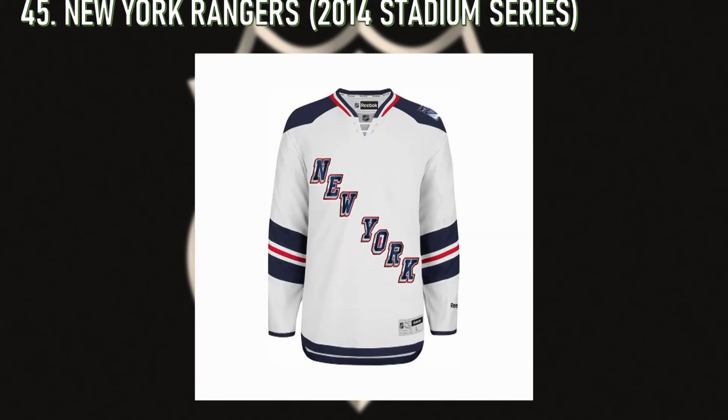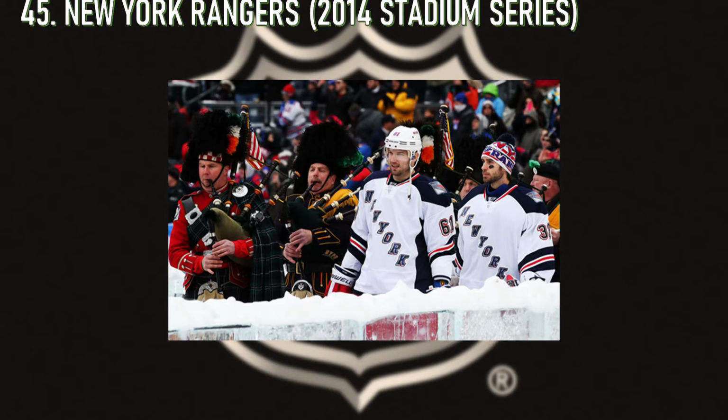Number 45, the Rangers from their Stadium Series. This is the one that was worn twice. I like this one, but not as much as others. That's basically what I have to say about it. There's Rick Nash and Cam Talbot and some bagpipe players, and yeah, it's good, but it's not the best.